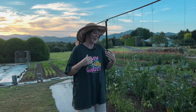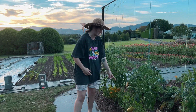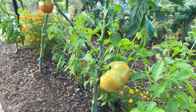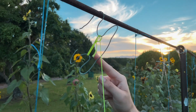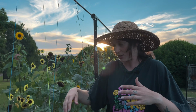We have got so many tomatoes right now and they are awesome. The colors that we have and the size of them too is really impressive. Come and check out this one. It's like bigger than my hand. I made a whole video on it recently, but I've been updating the tomato trellis to have these new hooks that we made and changing the string over as well. So that's working really well.